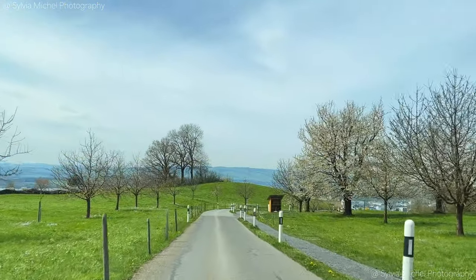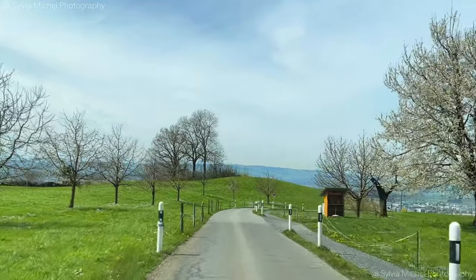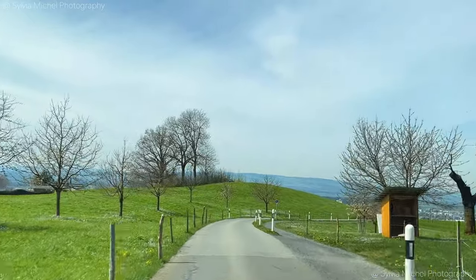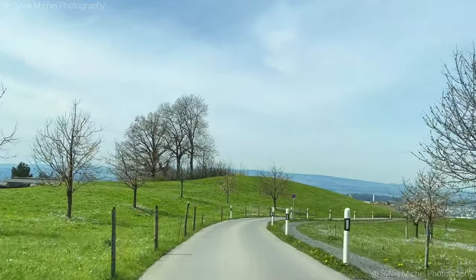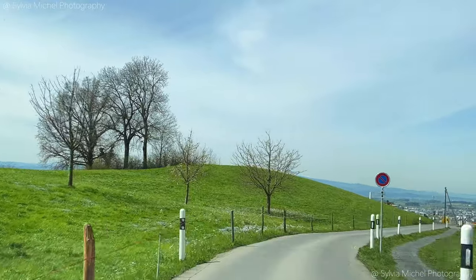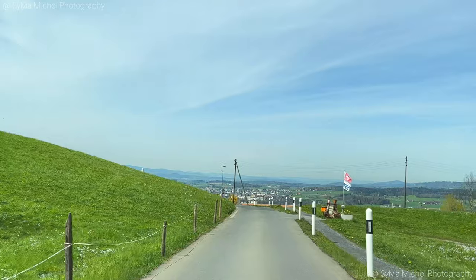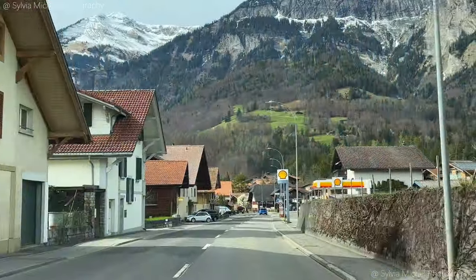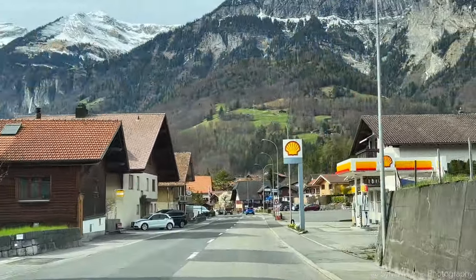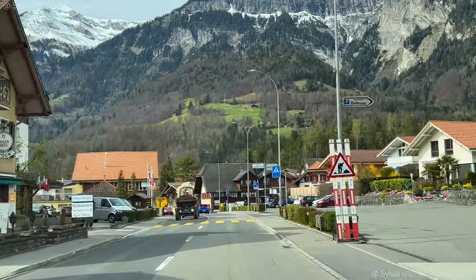Yes, that was not so bad. Sometimes you need to take your time when you are at the place. I love the zzz of the bees. Yeah, that's why they're called bee, because they are so busy. So we arrived safe in Brienz, as you clearly can see.